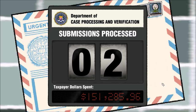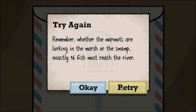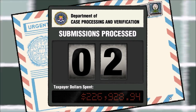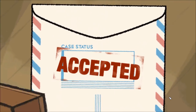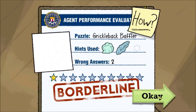Again, I've probably gotten this wrong. Nope. Okay, retry, then therefore it's like this. Fingers crossed. Yep, okay. Yeah, puzzle required a little bit too much math. Sorry. Sorry I did badly.